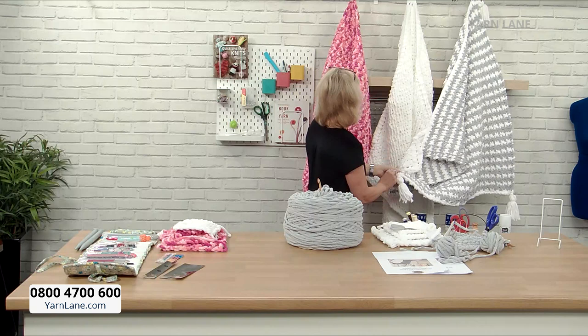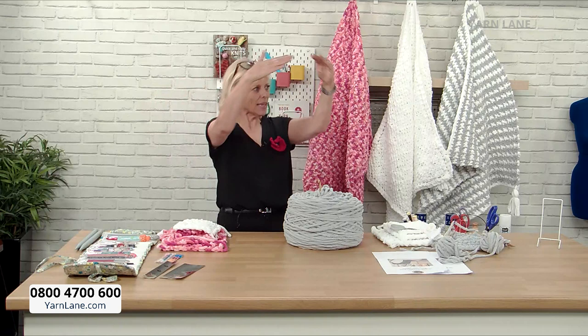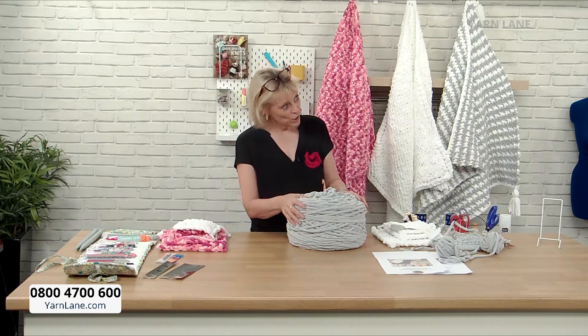This one is done in rows. And this one is done, you start in one corner and then you get bigger and then you go back in again. Really? It doesn't look it, does it? No. Doesn't look it. So I'm just going to throw it out there. I think someone who's quite new to crochet could actually do this.